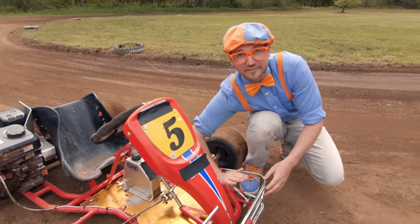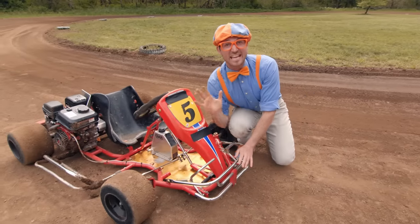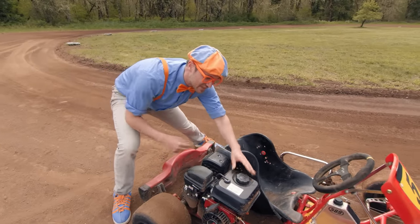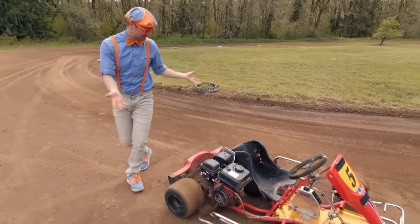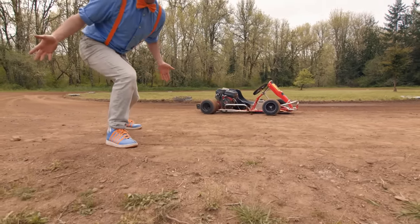Oh, and last but not least, right up here. This is where you put your feet. Push down right here for the brake. And on the other side, this is for the gas. Speaking of gas, the engine needs gas. And right here, this is where you fill it up. Okay, looks like we explored the whole go-kart, so it must be time to drive and race the go-kart.